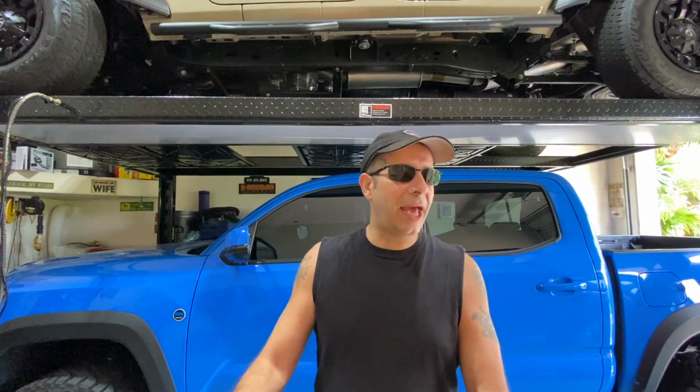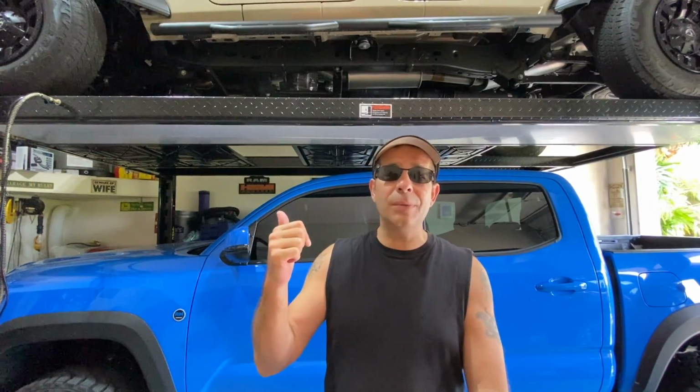Go out, take a look at it, see if it's right for you. But if you're going to be into adding lights and other accessories and stuff to your truck, it's well worth it to go with a wireless solution. It doesn't have to be that one in particular. That's just the best one that I found.